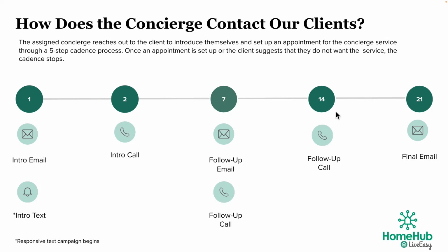What if your client never responds? Have you ever done that to those spam calls that are constantly texting, calling, emailing, and you just delete, but they never stop? Well, on day 21, if your client has never responded, we're going to send a final email that says, congrats on your new home or selling your home. We are here if you need anything, but we're not going to bother you again. So this communication isn't going to last indefinitely, like all of those other online experiences that we were familiar with. All right. Any questions so far on any of that?